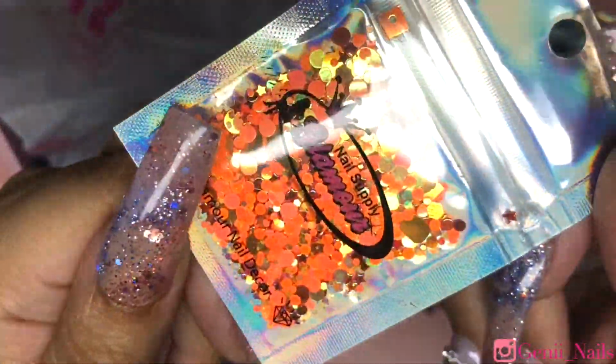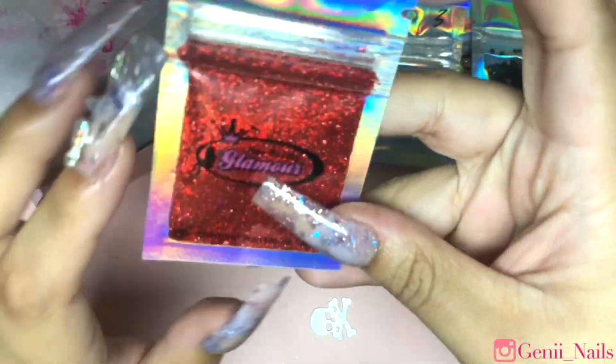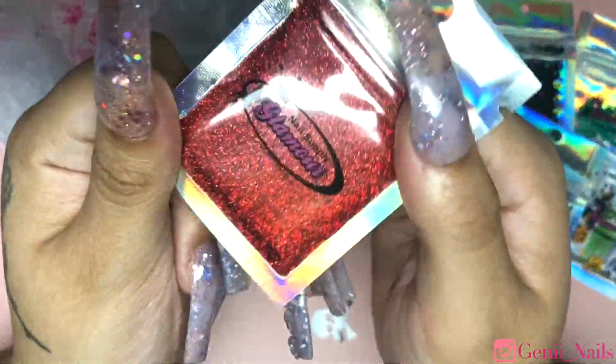So anyways, next we're moving on to another set of mixed glitters, super pretty. And then here we have some red fine glitter, very nice.